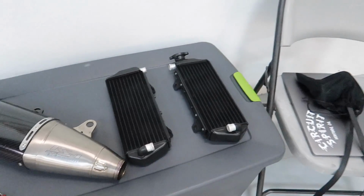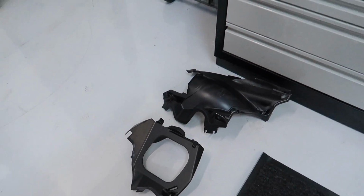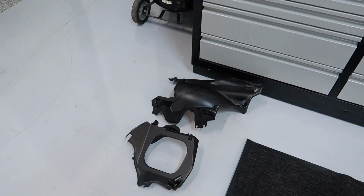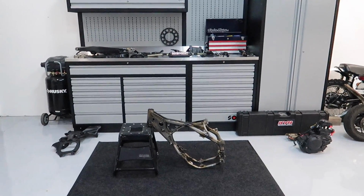I also have the radiators over here. My dude Mikey over at Bleach Design Works, you know him if you've been following the channel for a while. He set me up and painted my airbox for me as well, because you cannot find a different color airbox. They only make them in white. So we just paint them with a special kind of paint. He tries to sand them, get them as smooth as he can, and then throw a coat of paint on there. That's most of the stuff that I picked up over the last couple of days.